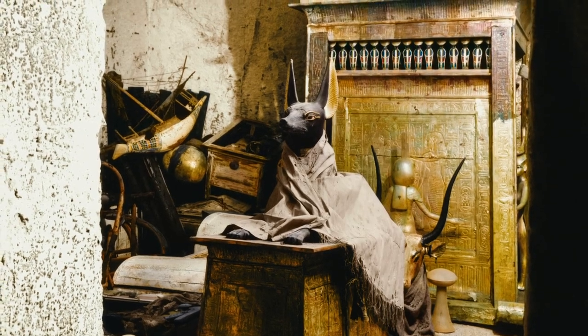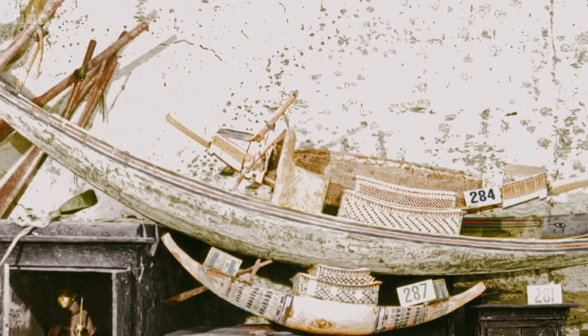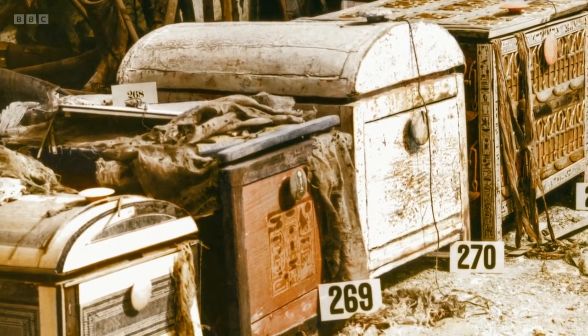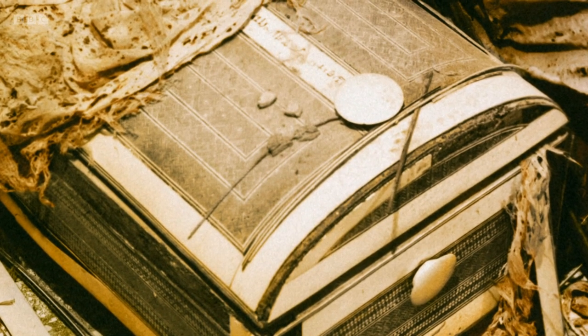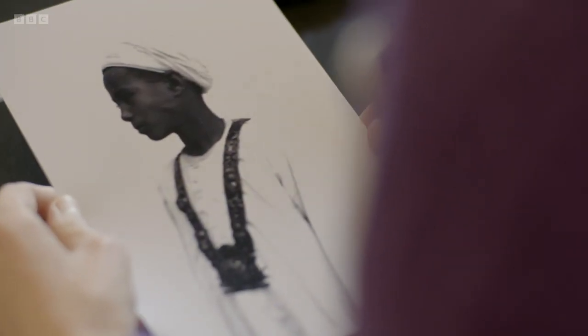Carter called this room the treasury. Anubis guarded model boats, evoking travel in this world and in the next. And beautifully decorated boxes. Opening a chest made from ebony and ivory, they discovered an exquisite bejeweled pendant necklace. In recognition of his contribution to the discovery, it was modelled by one of Carter's team.